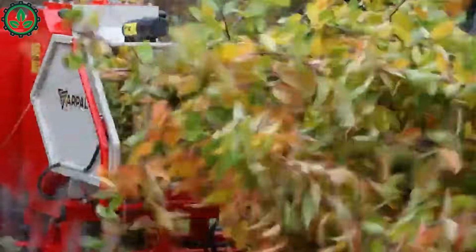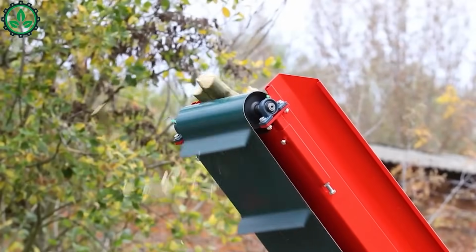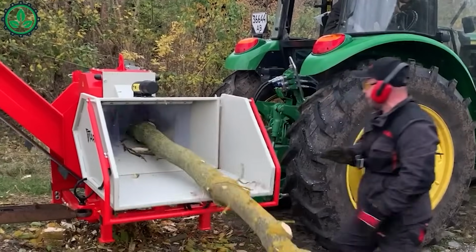With a 14 cubic meter per hour capacity, this wood chipper chews through 200 mm branches like it's nothing. Think it's ready to tackle even bigger beasts?